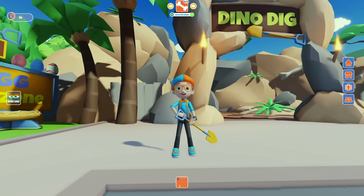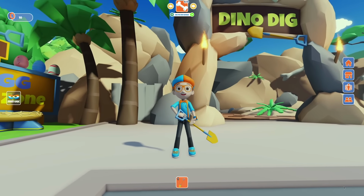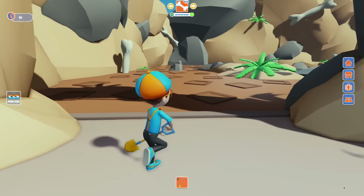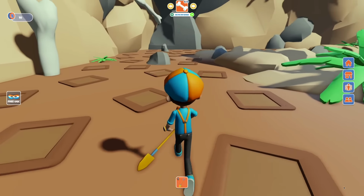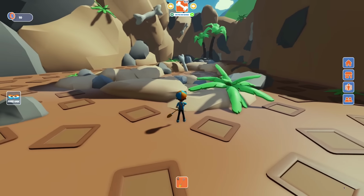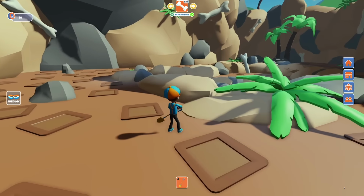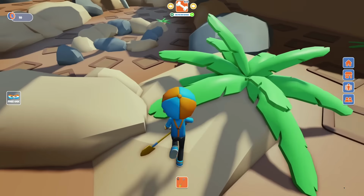Hello, it's me, Blippi. Today we're at the Dino Dig site. I'm so excited. Can you help me find all the Brontosaurus bones? Yeah, come on, let's go. There are so many to choose from. I like the look of those down there.